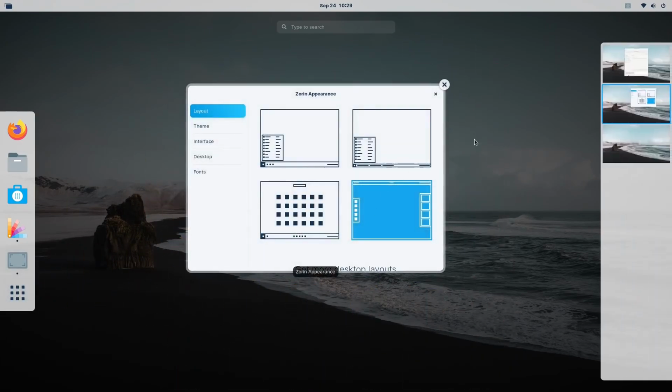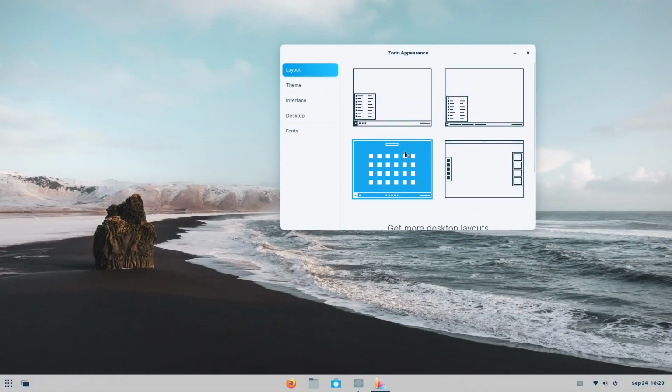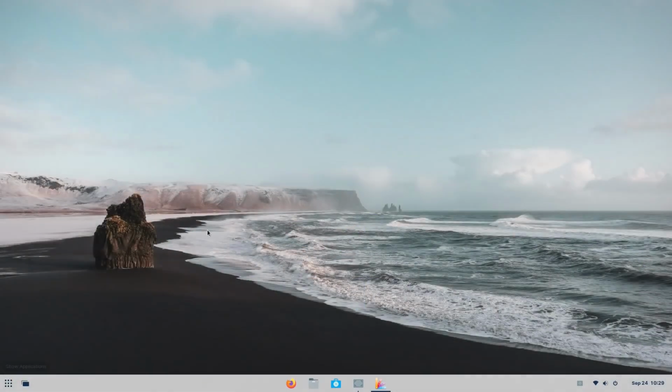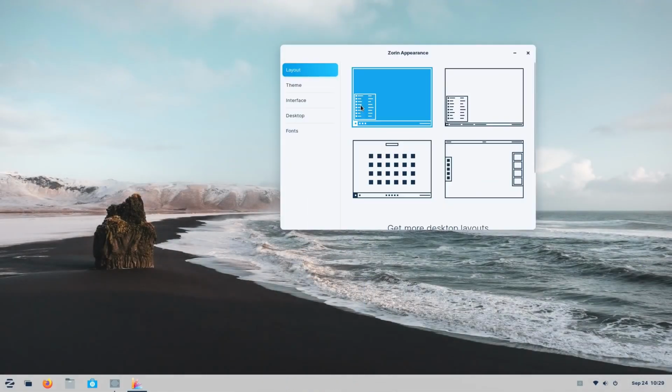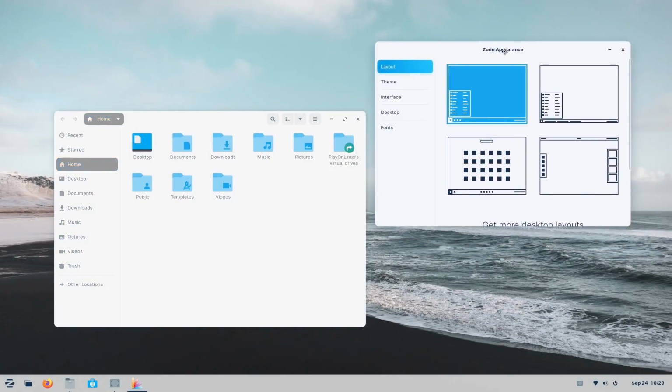Overall, in the user interface department, Zorin OS does a phenomenal job. Zorin OS looks stunning on laptops as well as desktops, all while being ridiculously simple to use and get started with. Then there's choice. You can customize Zorin to what suits you the best. What more could you ask for? Top points for the UI.